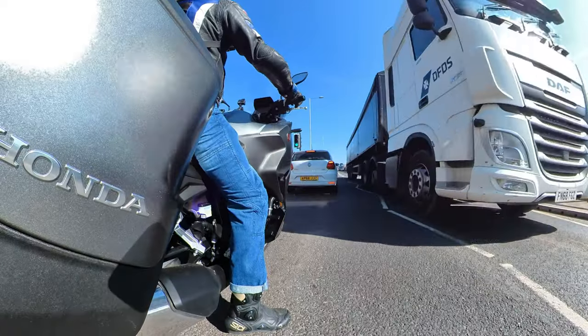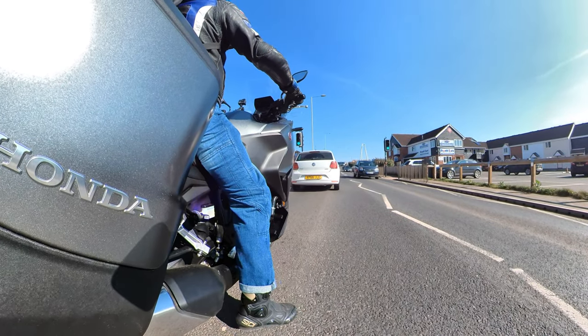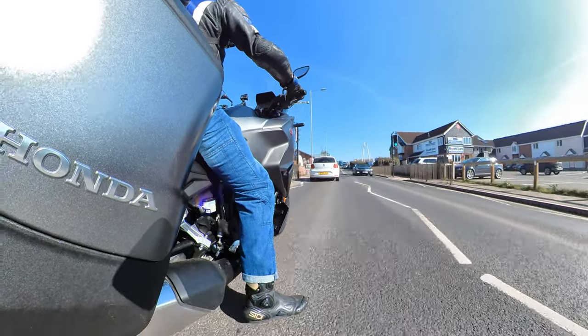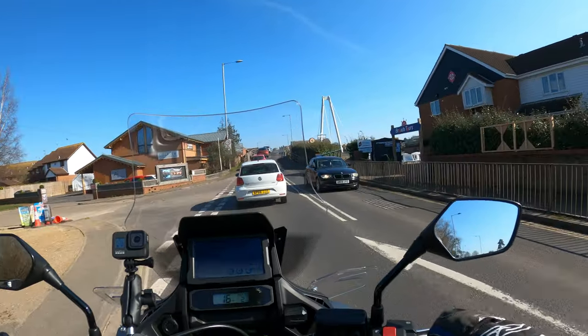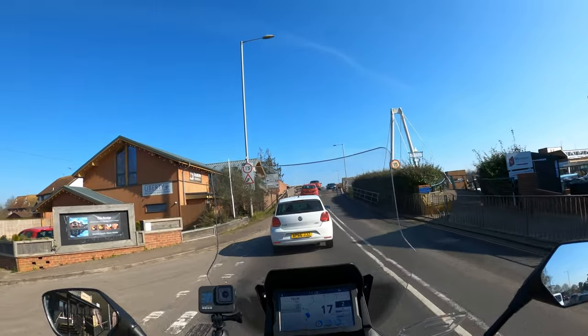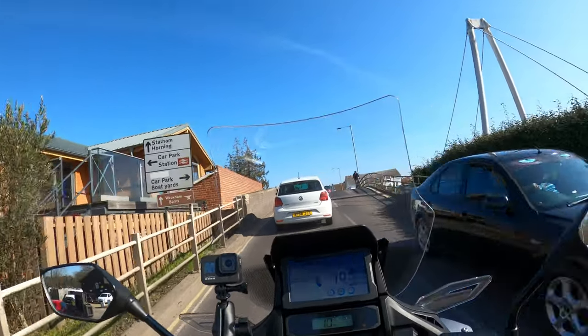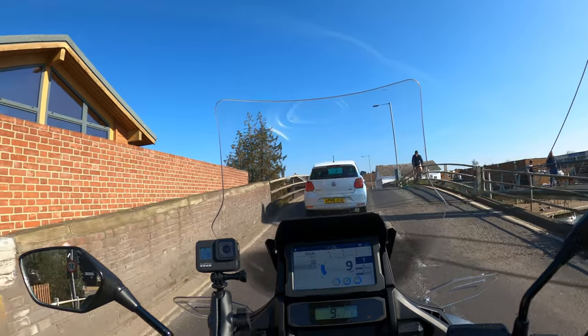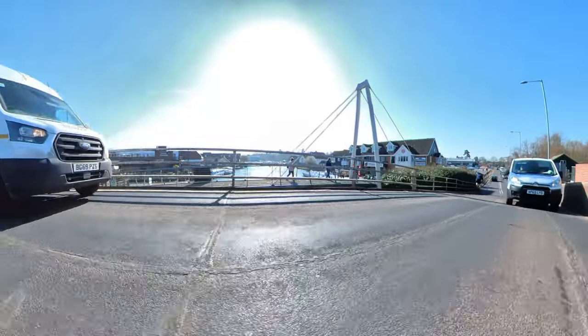Feet, as in right foot position, just put it into first there. I'm on the balls of my feet, and what am I, 5'7" with around a 30 inch inside leg. No issues there. Come on. I don't want to stop on the hill there.